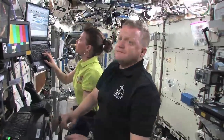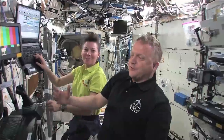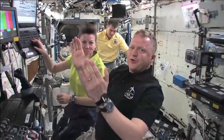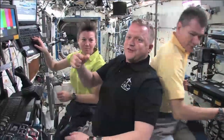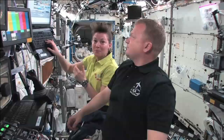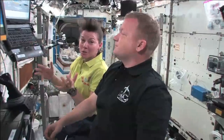So what are you guys doing? We're basically taking the PMM and we're driving some bolts which draw the PMM on board, attaching it to the station. So it'll be permanently attached. I mean, we could undo it, but the PMM is going to stay on board and be an extra module on the ISS.